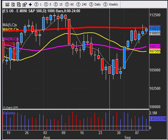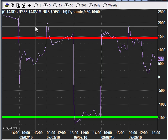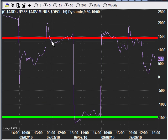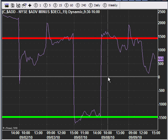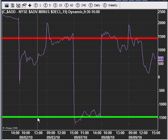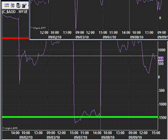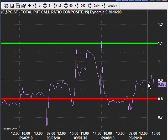Now if I pull up the market internals, here is the NYSE advance decline line. Of course, if it's up in this red zone, it means stocks are overbought, and there's a tendency for them to go down for some profit taking. If the indicator's down by the bottom, we generally want to be looking to buy because it's oversold. Right now it's trading more or less in the middle, so it's neutral, and the put call ratio is also trading somewhere in the middle of its range, so it's neutral.